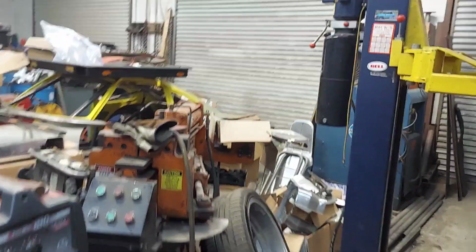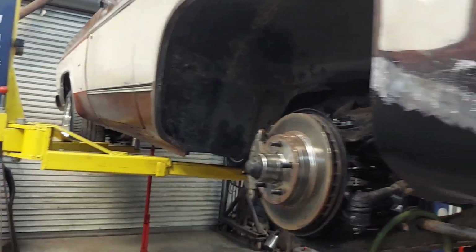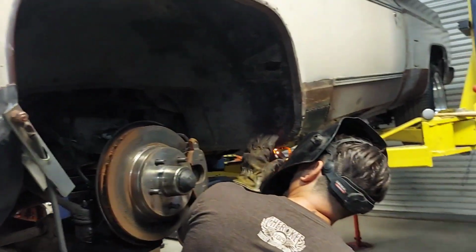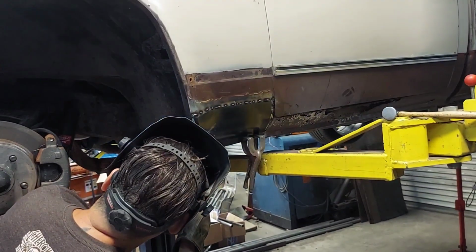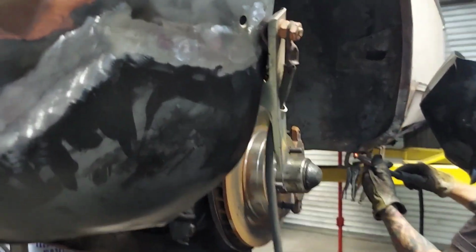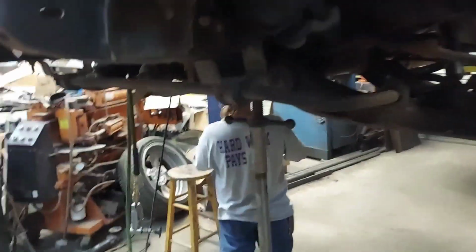My friend Waylon is over here grinding on this, the bottom of the front fender there. It's my friend Waylon.